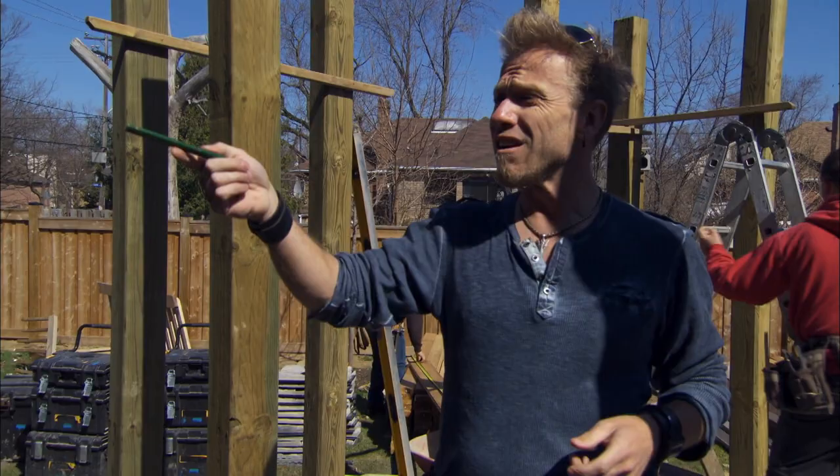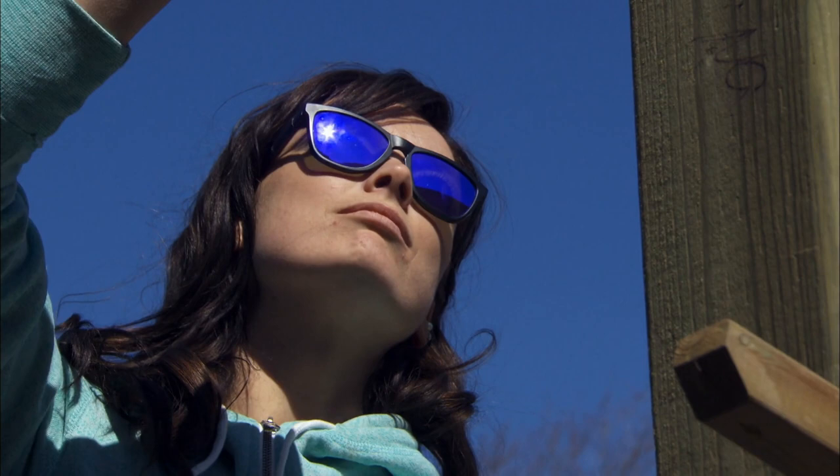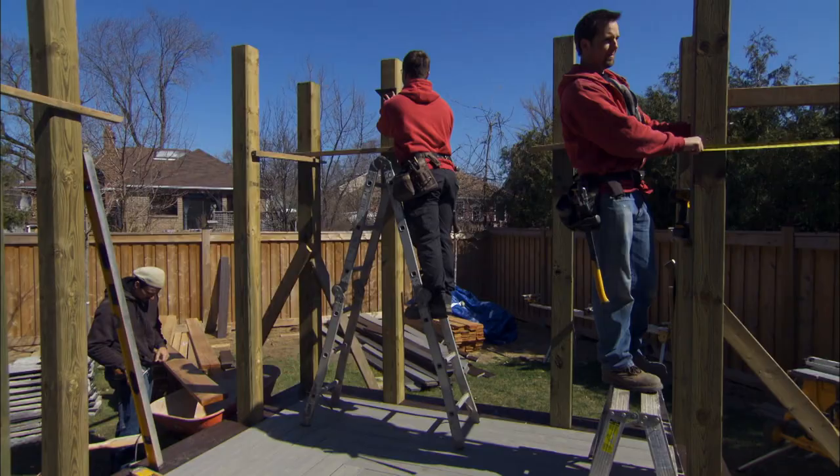So I think it's rock, paper, scissors to determine who gets to work where. I need to get my tan on.